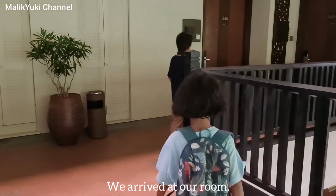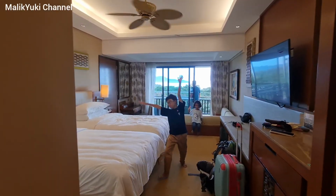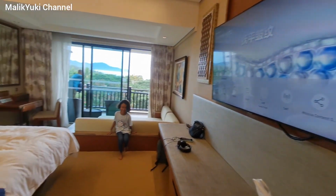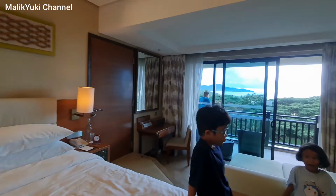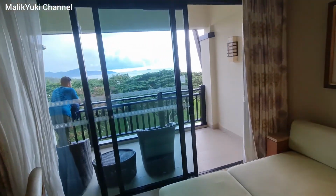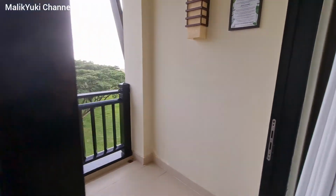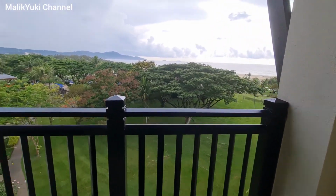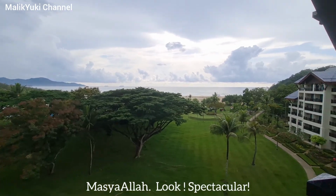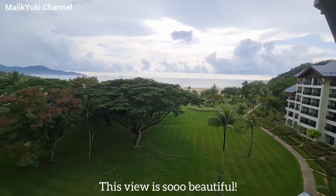We arrived at our room. Wow, it's so deep! The balcony is facing the sea. MashaAllah, look spectacular. This view is so beautiful.